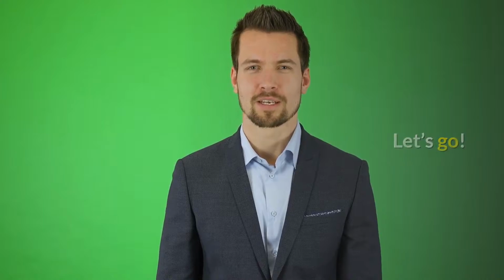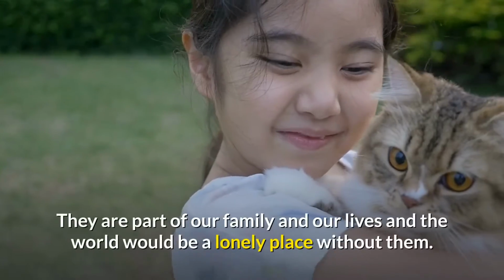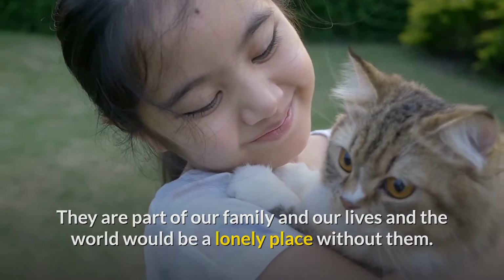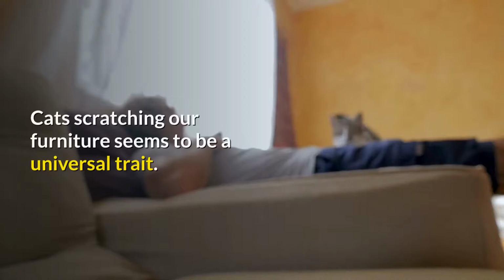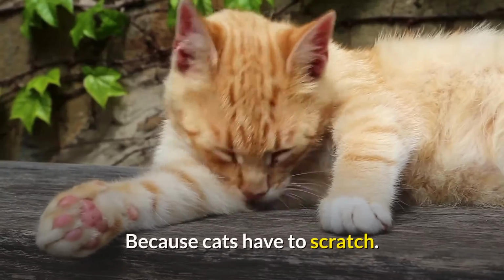Let's go! We love our cats, no question about it. They are part of our family and our lives, and the world would be a lonely place without them. But with cat ownership comes their behaviors too. Cats scratching our furniture seems to be a universal trait. Why? Because cats have to scratch.